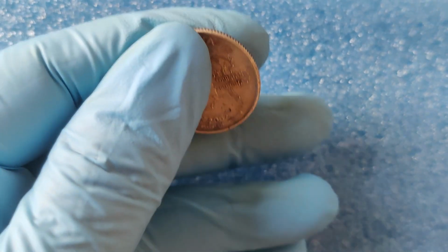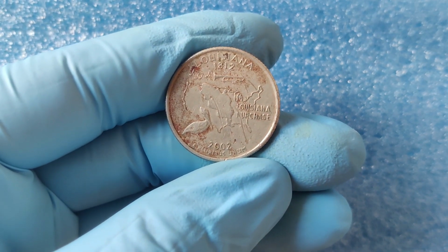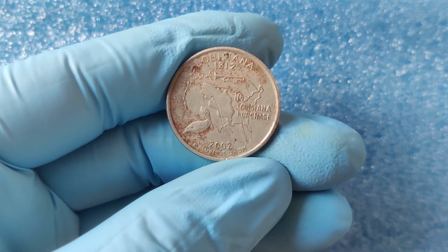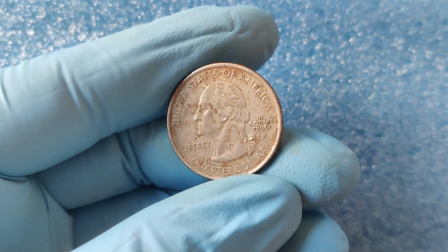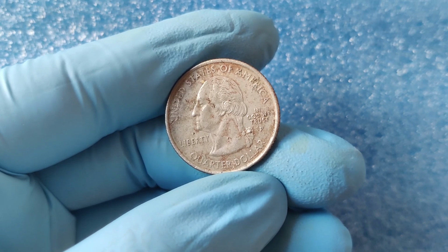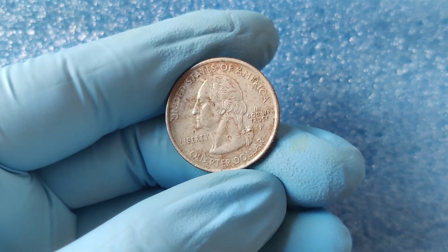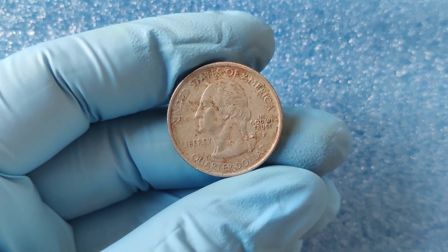These coins were issued from three major minting facilities: Philadelphia, Denver, and San Francisco. And each of these coins carried a mint mark, P for Philadelphia, D for Denver, and S for the San Francisco Mint. But what makes the P1812 mint mark so special? Alright, here's where things get interesting.